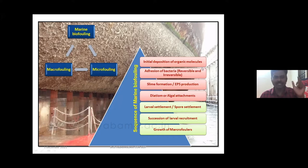This will happen immediately once the surface is immersed in the water. It is not only for these surfaces, it is the same for a ship hull, which is in contact with the seawater. Once it is cleaned after dry docking, if it is clean and it is immersed in the seawater, immediately the fouling will occur. That is why this step is very important in this particular slide. So initial deposition of organic molecules will occur.